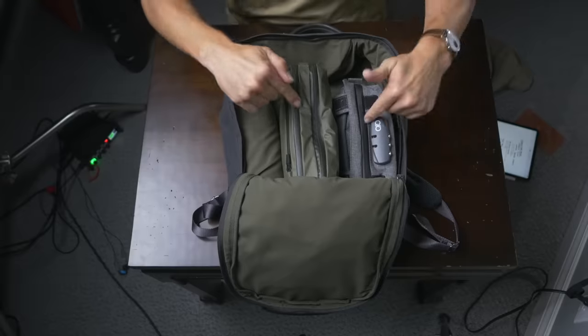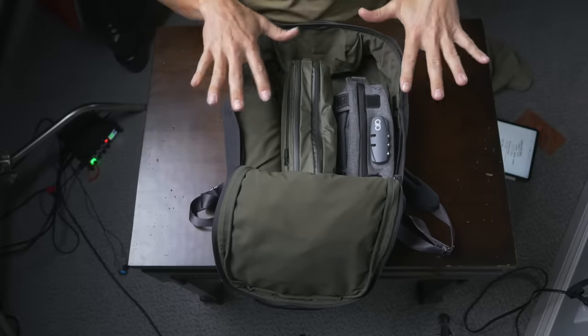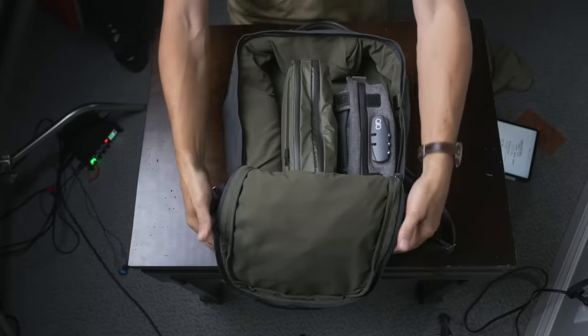Here is how I've used it though, just like this, okay? 2 pouches, water bottle like that.